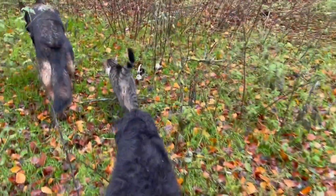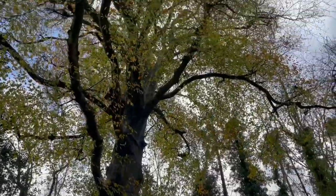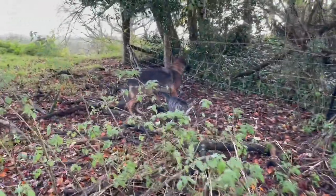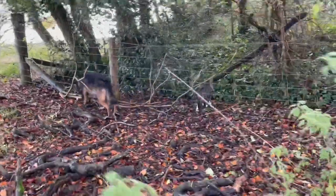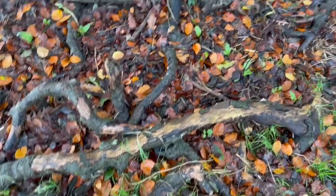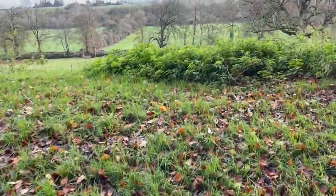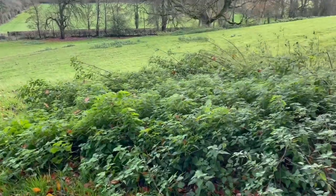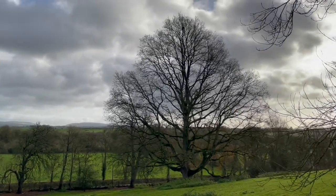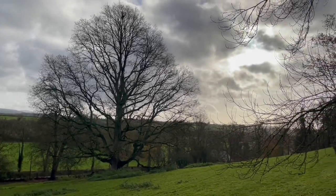And look at what we also find. Beautiful mushrooms. Look at that. This is one of those magnificent beech trees we have here. And these are just dead branches, but they're good for fungi and mushrooms, or mushrooms and fungi. You could say the flowers of fungi or mushrooms. Anyway, here's another nettle patch. And there is the great oak tree. We've come out of the woods into the field of the great oak tree.